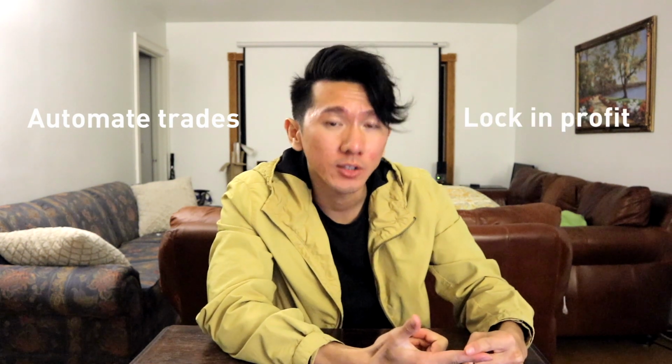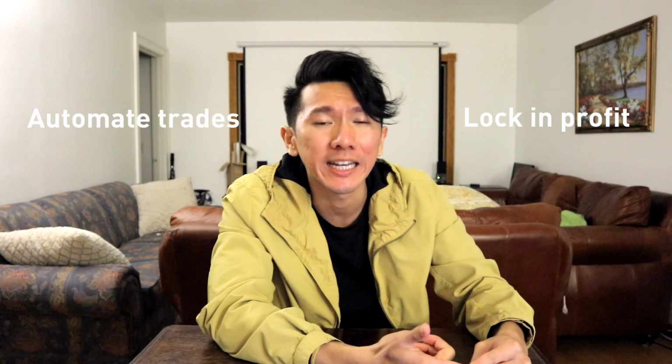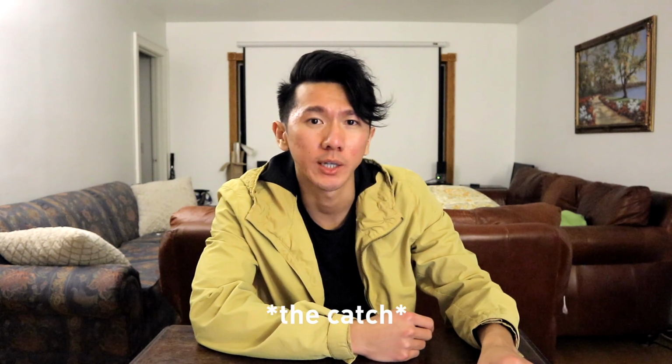Also because it locks in profit for you and won't even give you a chance to experience a second of the evil greed. The only catch is, once the price crosses the threshold, it triggers a market sell, which means you don't really have control of what the actual sell price is, unlike a limit sell. But again, don't be greedy. Don't try to squeeze the last 29 cents like how I did with Beyond Meat.